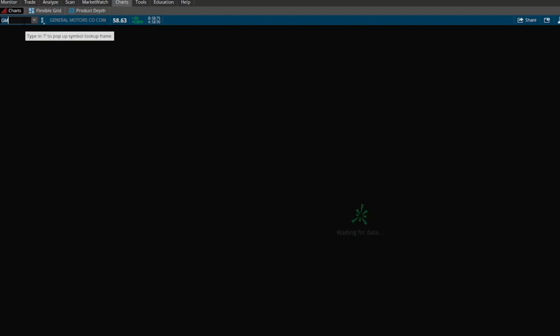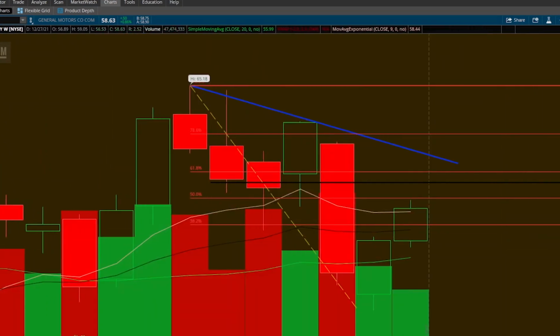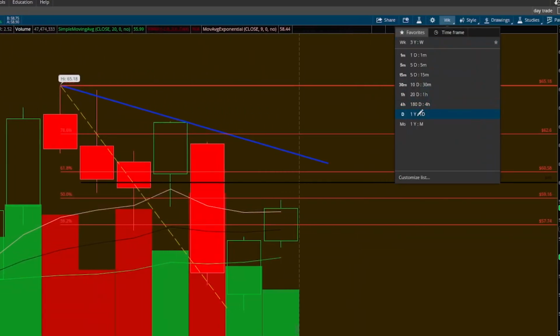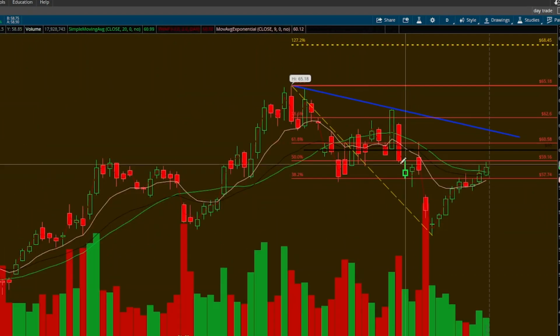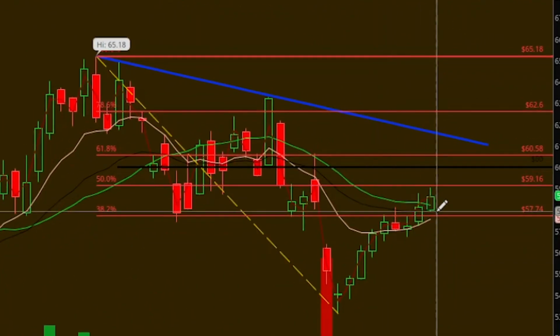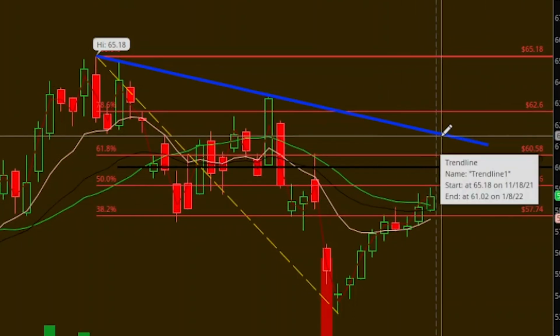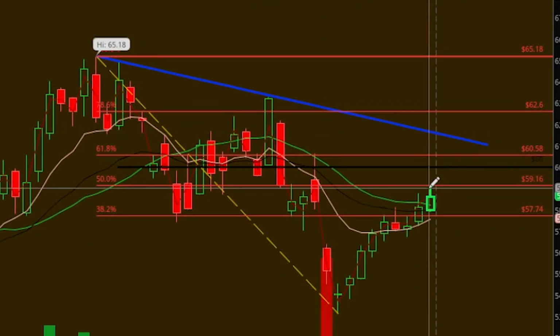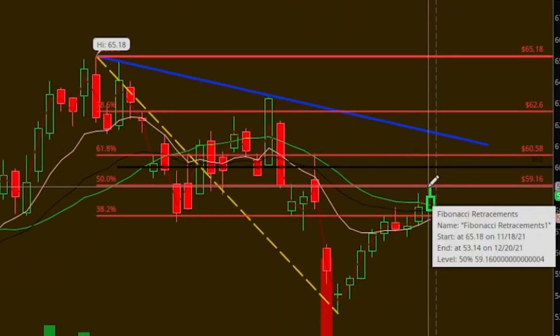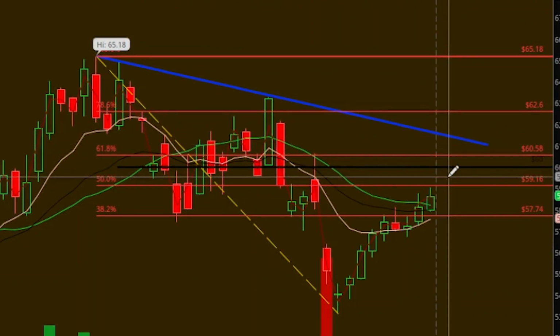Next stock I'm watching is GM in the same sector as Ford. Let me pull up the daily chart, as you can see this one a little better on the daily. What I'm looking at, you can see we got above this 20 SMA here, and I expect a move back up here to this trend line. Yes, I would love to see it break it, but if it doesn't, if we can get in right here above this 59.16, we'll definitely be in some good profits by the time it reaches it.